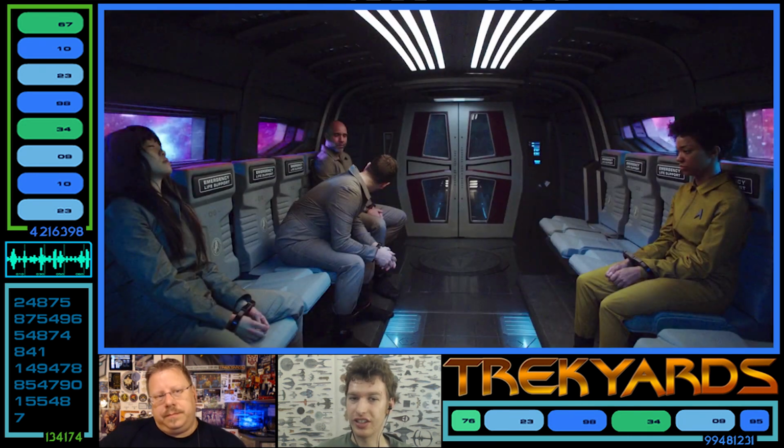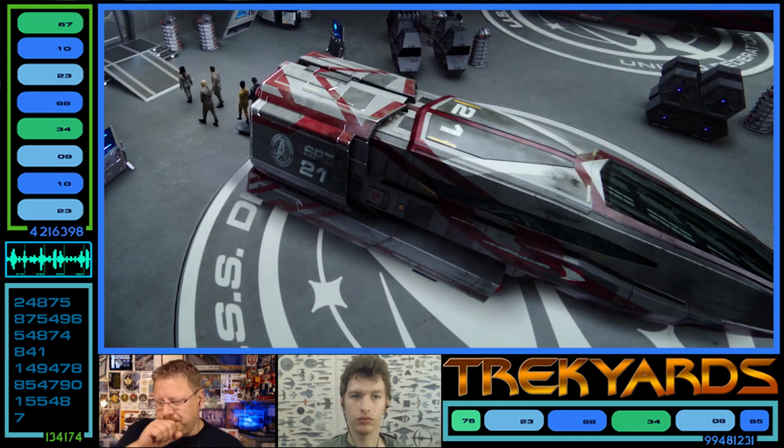Do you think this is like the runabout of the time? I mean, possibly. It does have a lot more functionality than a standard shuttle, but I guess, yeah, for the time, it could maybe be considered the runabout's counterpart.